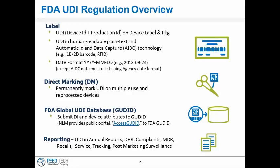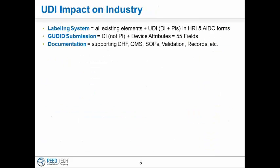So as a particular class of your inventory has UDI on it, then you'll need to include that in your reporting. So what is the impact to industry? Those particular rules and guidelines from the regulation will affect your labeling system, something brand new, UDI submission, and the documentation.